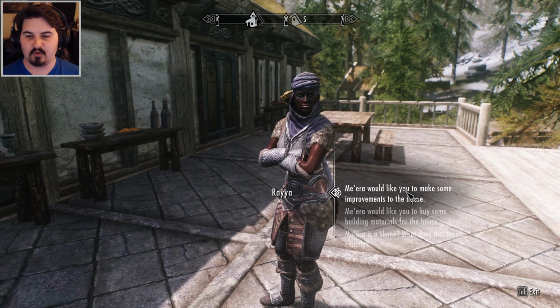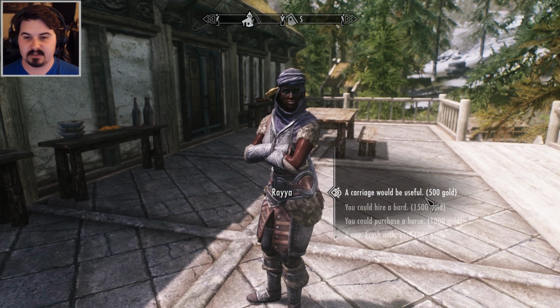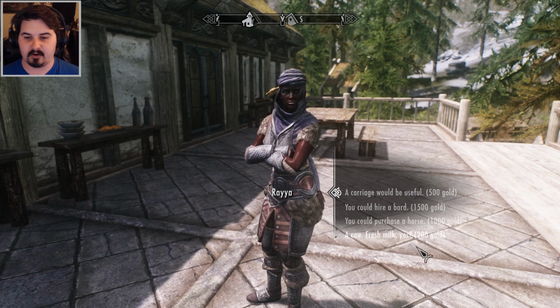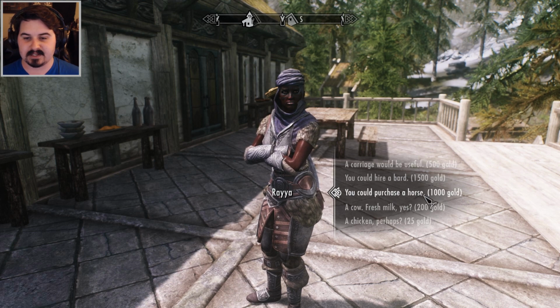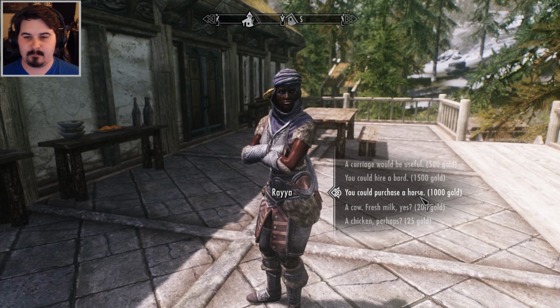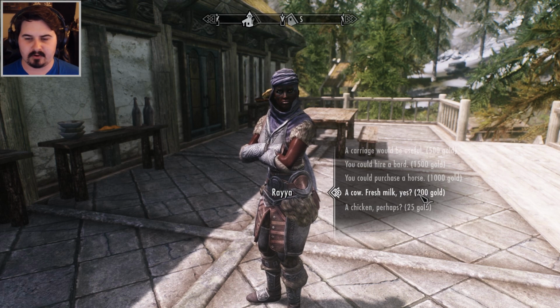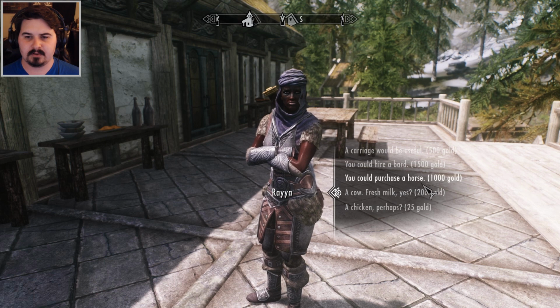Mira would like you to make improvements to the house? Sure. Certainly. What did you have in mind? What can Raya do for us? A carriage will be useful, hire a bard, purchase a house, fresh milk, chicken. A cow would be really useful. I wonder if we could pay her. Do we have enough to afford it?